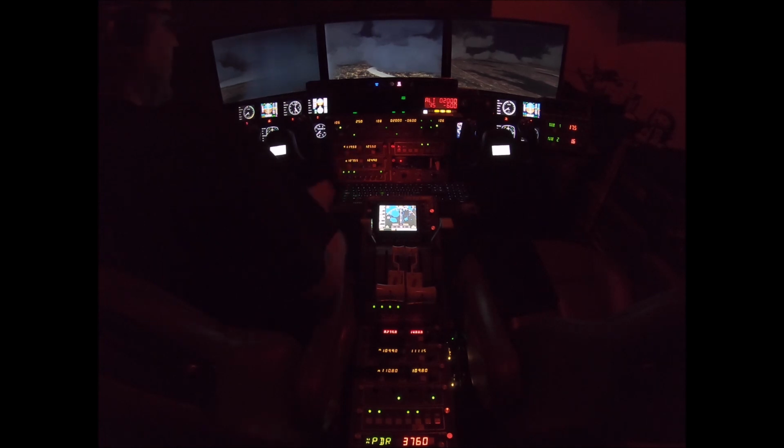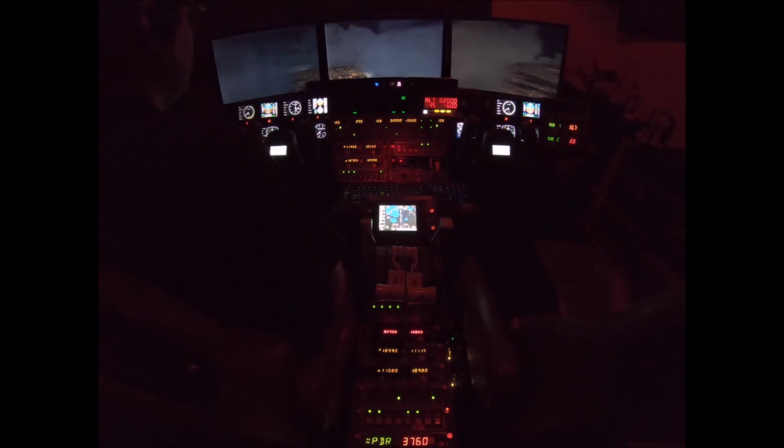All right, glide slope's coming up. So we'll just keep it coming down. There's 16 out. Good evening, Armstrong Tower, November 66 Lima, actually is ILS runway 11. We're 15.5 out.